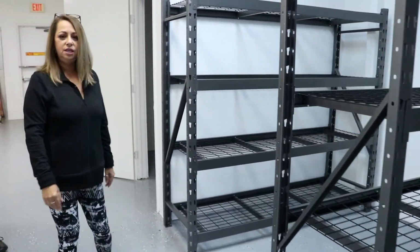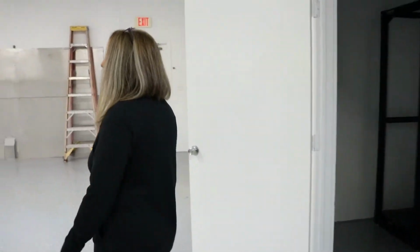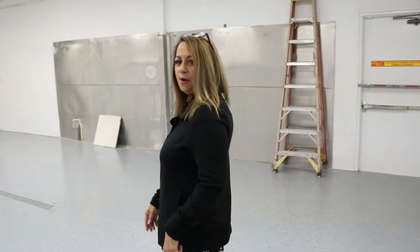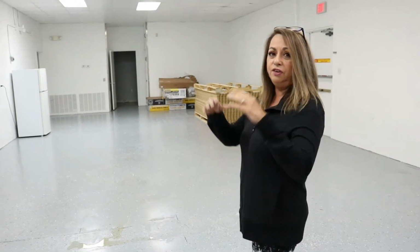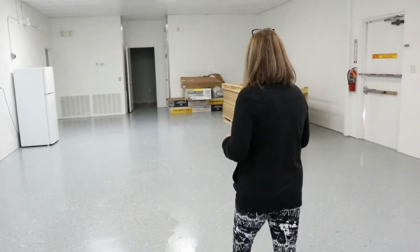So this building is almost 8,000 square feet. We are so excited. For those of you that have been going to our other location, no worries, we're not closing that one down. Let's go this way. But you know, we outgrew our space over there and we were needing something big, and our vision is big, so God willing, everything's gonna work out for us.